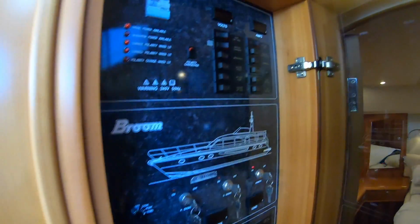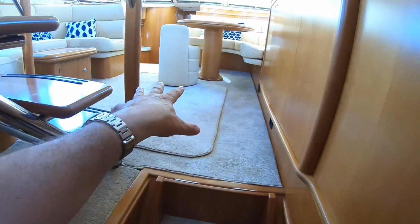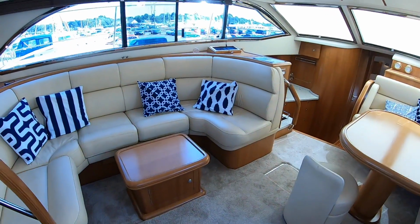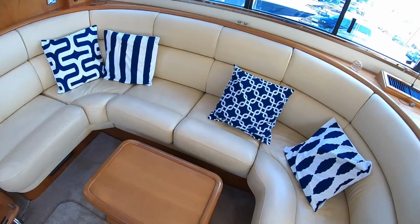Distribution panel, just as we go past, is out here. So this is all your ship's systems and your 240-volt systems. So that's easy to get to. And the engines are under the floor here. I'm not going to show you those because that requires lifting the carpet and getting the hatches up. So we're not going to worry about that today. But as I say, a pair of Volvo Pentas in there, D9 500s, gives you 1,000 horsepower in total.